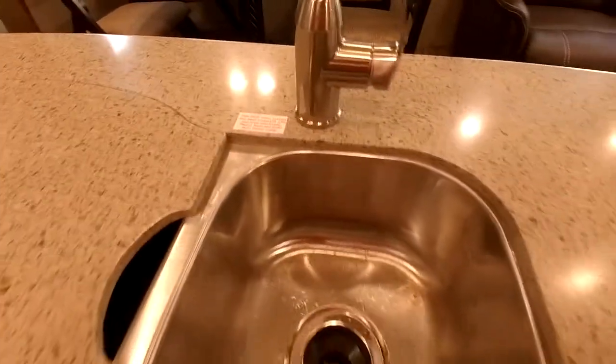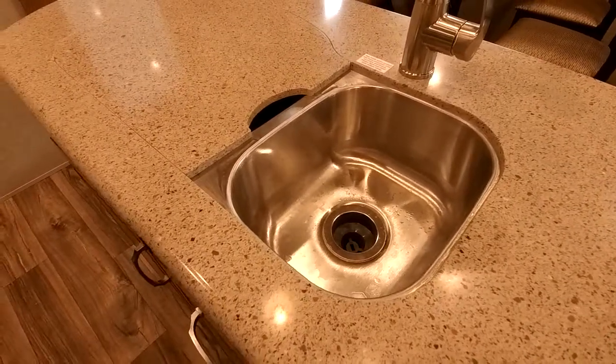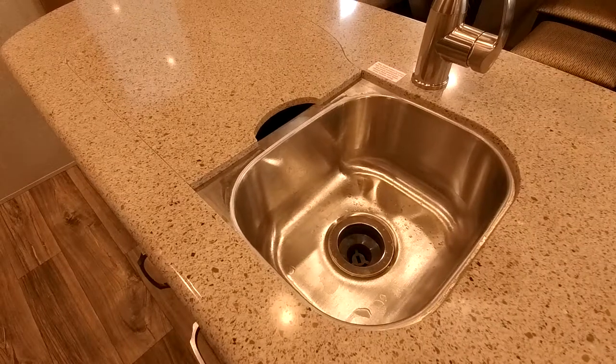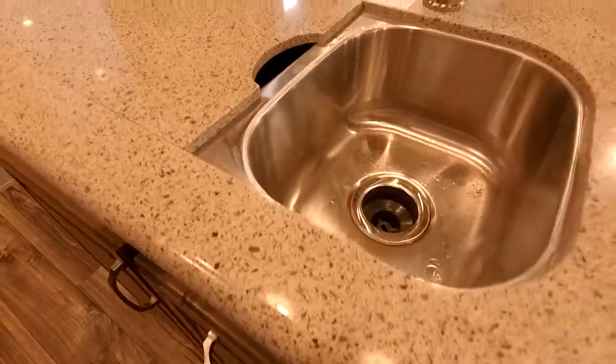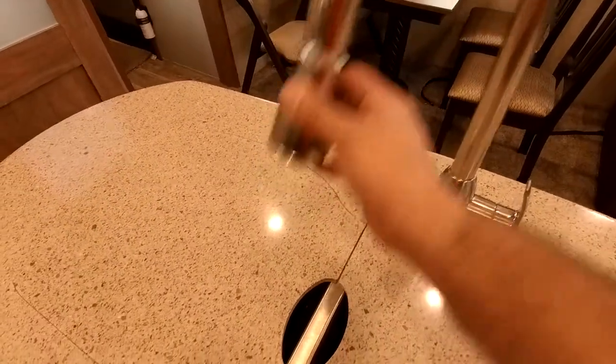Also, the sink is a dual bowl undermount sink. Some RVs have plastic sinks, but this one's stainless steel. Same thing, it's more sanitary, not going to capture bacteria. It's not going to stain with coffee or soda. It's also undermount, so if you need to clean your sink, it's really easy. There's no lip to catch debris like on others. And this is a residential style faucet, so it makes it really easy to wash dishes and things.